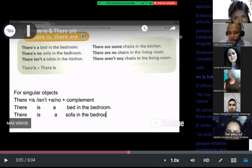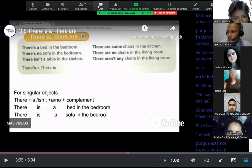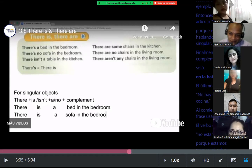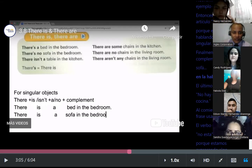So I want you to use this formula. I'm going to send you a chat. And that's the formula that he showed on the video, which is there plus is or isn't plus a or no plus complement. In this case, we're going to make affirmative examples. Okay, so look around, what do you have? And I need a singular example.